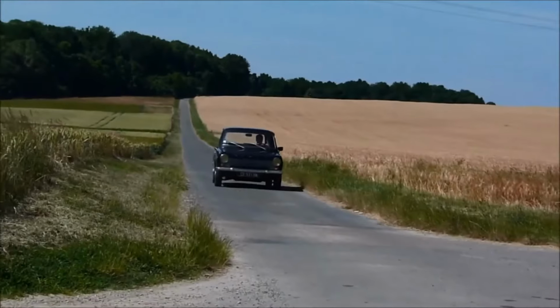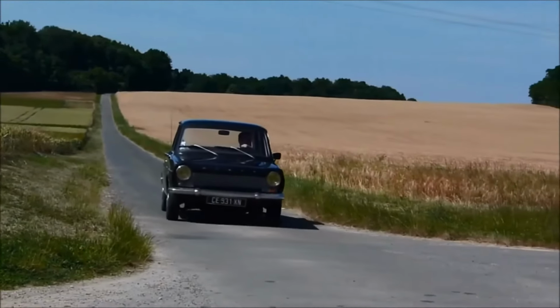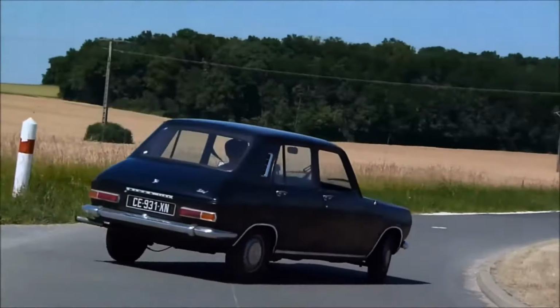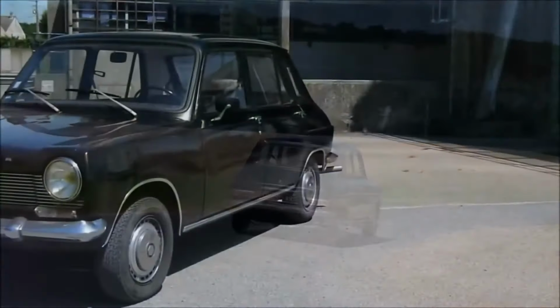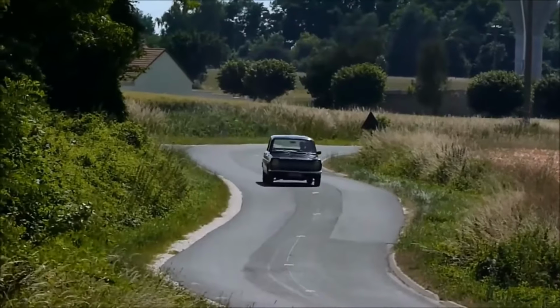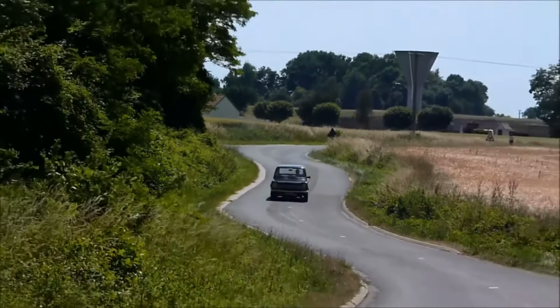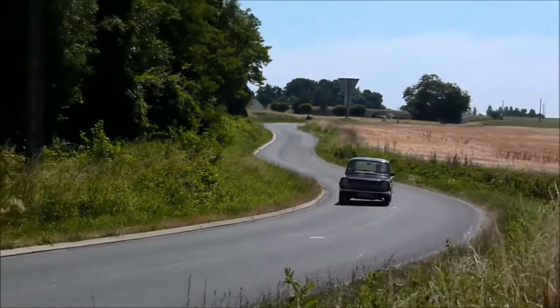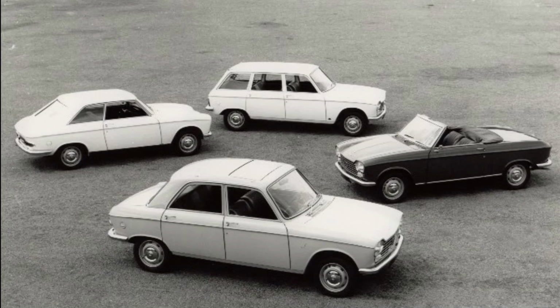In 1967, Simca launched the 1100, a car as practical as a well-organized toolbox, as smart as the latest smartphone, and as pretty as a spring morning. A little gem that seemed to have everything going for it, but despite its many qualities, it had to face the reality: the competition was starting to heat up.